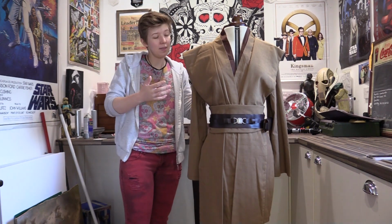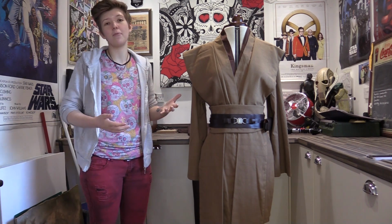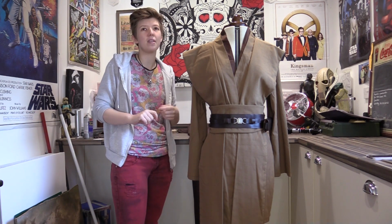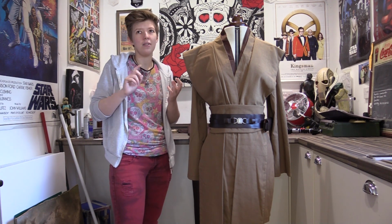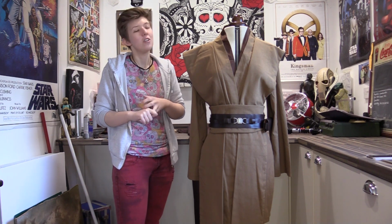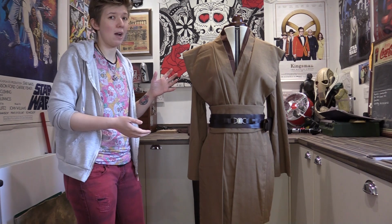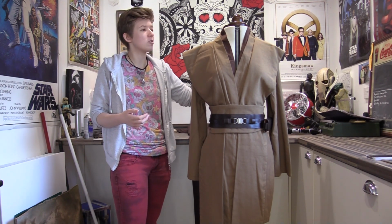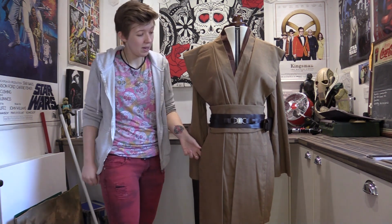So that's a quick look at the CosplaySky brown version of the Jedi tunic. As I said before, they do have a couple of other colours on there. I know they've got a white one, they've got an Anakin style brown one, they've got the Obi-Wan Kenobi style one as well. So you do have choice, and they've got a load of other Star Wars characters on there as well. So take a look if you want to get a Star Wars costume for not a lot of cost, but still has a fair bit of quality to it.